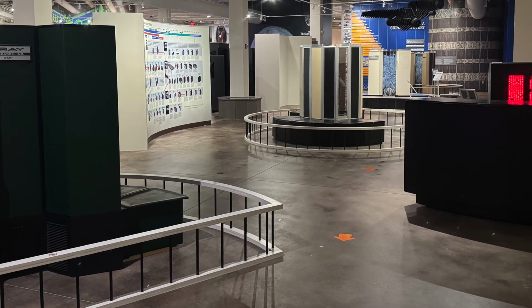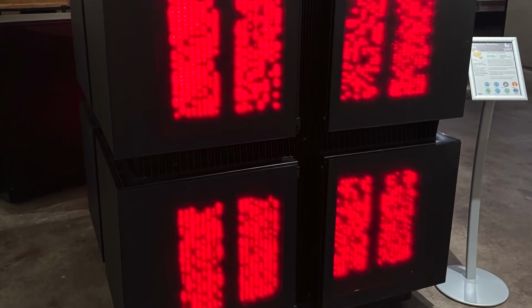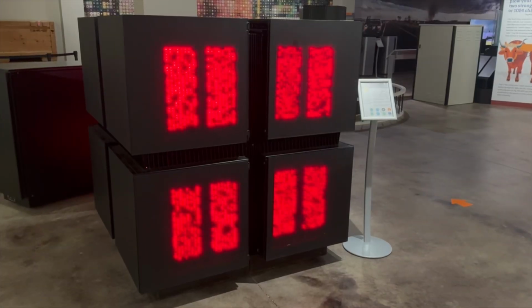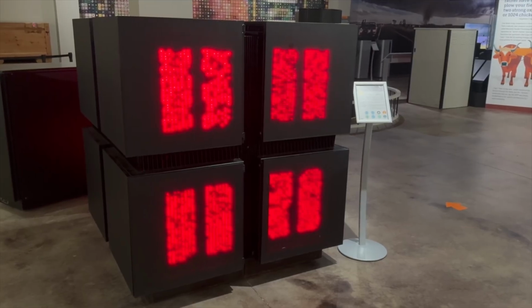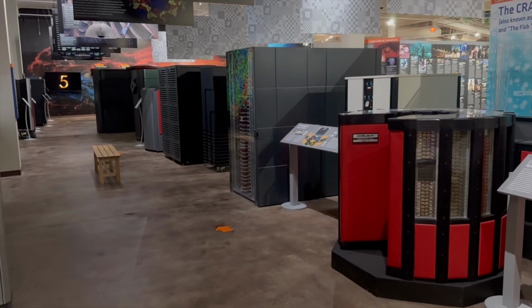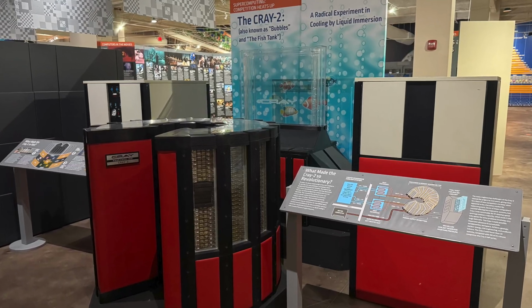However, to the side we see a Connection Machine CM2. This is an early version of the CM5 which was featured in the film adaptation of the novel, where it's instantly recognisable by its panels of blinking red LED lights. The museum also has an example of a Cray 2, also known as the fish tank, for its unique liquid cooling design.